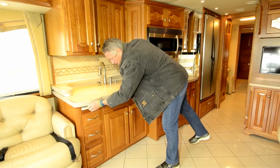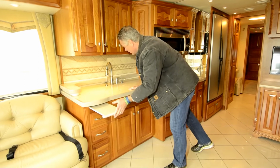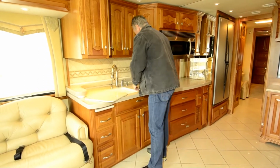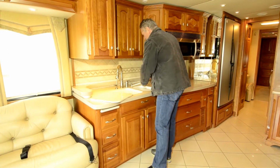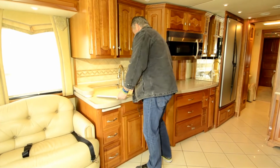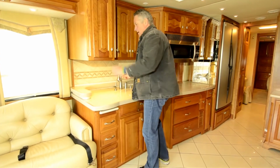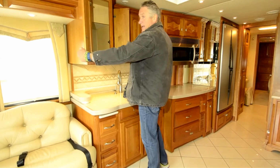Three more drawers here, a small cutting board, nice size, deep molded 70-30 sink with water purifier and soap dispenser, as well as removable head here. More storage space up in here.